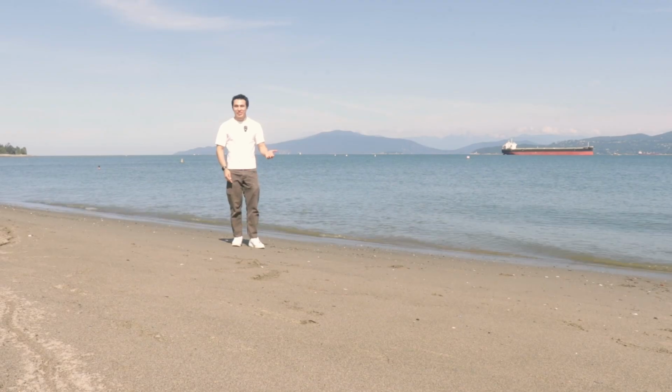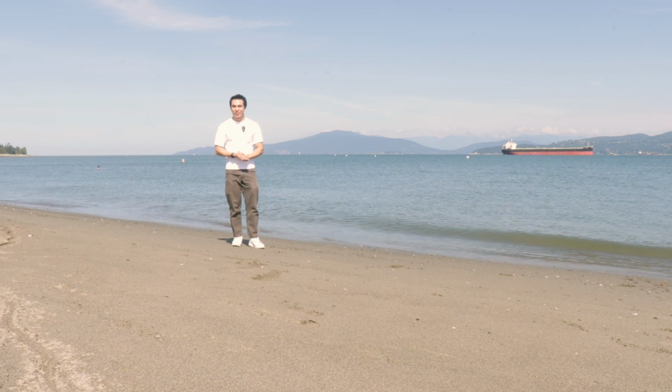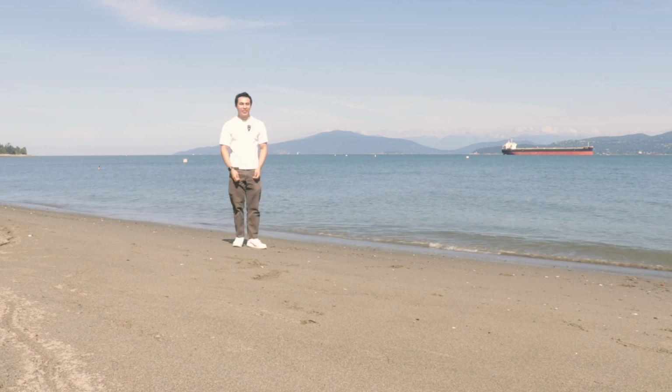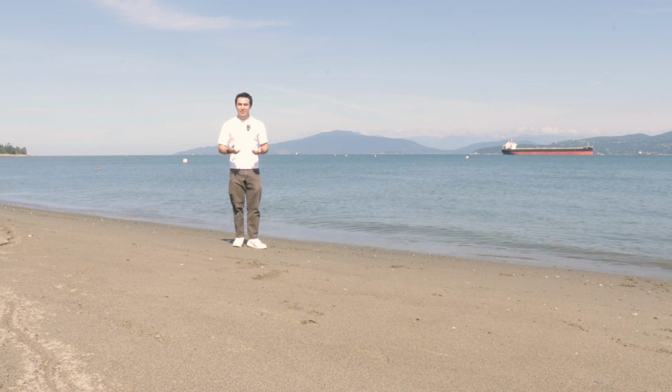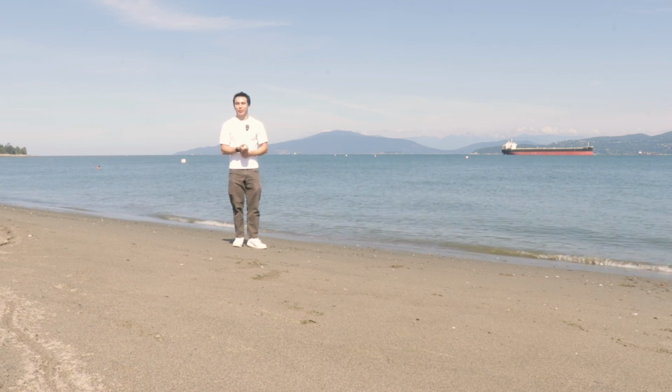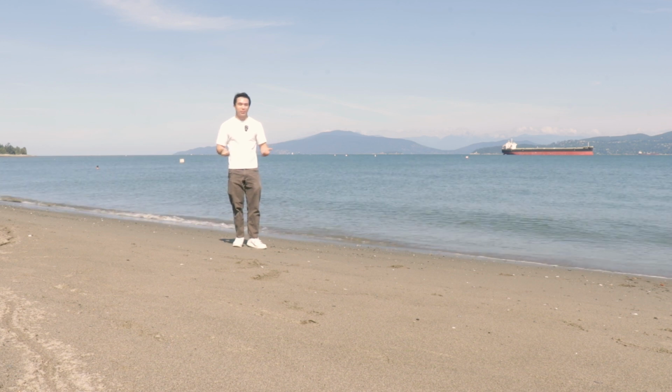So this technically was not on the Marías list, but I feel like it definitely should have been, especially because it's summertime. I mean, look at the beautiful water. Being from Florida, I really miss things like this, like the beach and the sunshine and the beautiful weather. If you're here in Vancouver, definitely check it out.